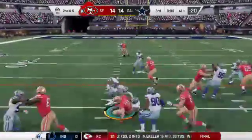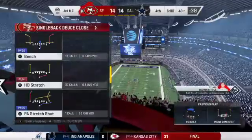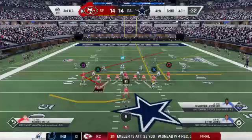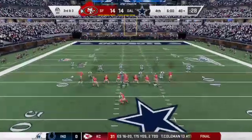Now a handoff here to his running back. And he'll go down, and that will do it for the 3rd quarter of action. 1 quarter remains until the NFC crowns its champion. We'll return with more after this break. You're watching the NFL on EA Sports.